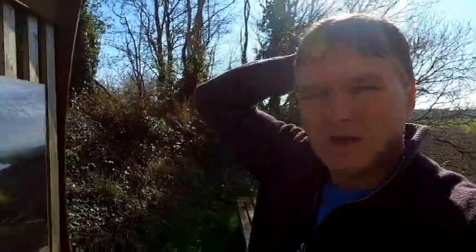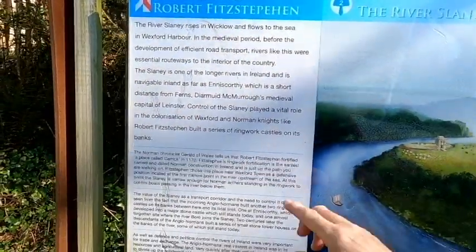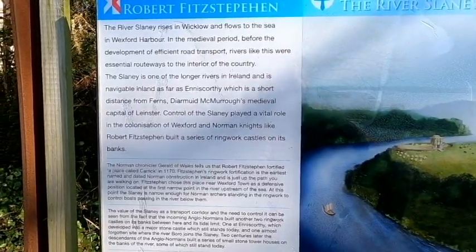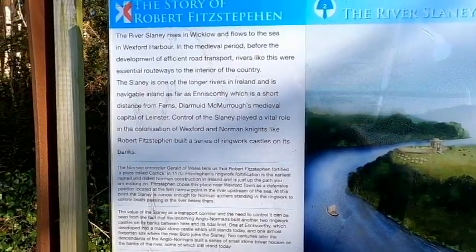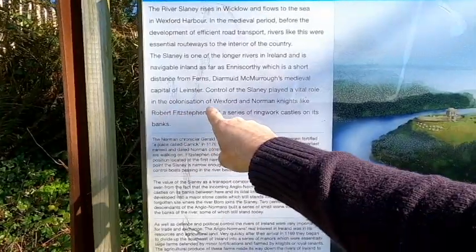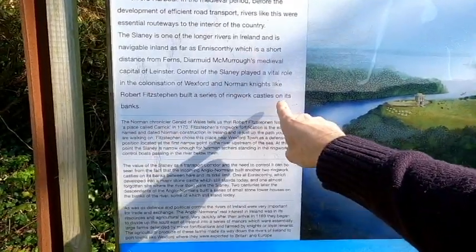So that river out there is the River Slaney, and it's just saying here again the story about Robert Fitzstephen. The River Slaney rises in Wicklow and flows to the sea in Wexford Harbour. In the medieval period, before the development of efficient road transport, rivers like this were essential routeways to the interior of the country. The Slaney is one of the longer rivers in Ireland and is navigable inland as far as Enniscorthy, which is a short distance from Ferns, Dermot McMurrough's medieval capital of Leinster. Control of the Slaney played a vital role in the colonisation of Wexford, and Norman knights like Robert Fitzstephen built a series of ringwork castles on its banks.